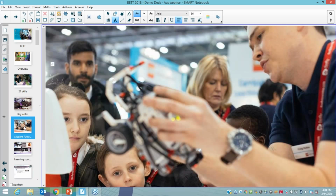because what we're all seeing across the world is the need for children to be at the centre of learning and to be hands-on creators using technology. And so maker spaces, digital tools, robots, etc., are being designed for children to use and to be displayed. This is a very good illustration of students actually being engaged with looking at robotics.